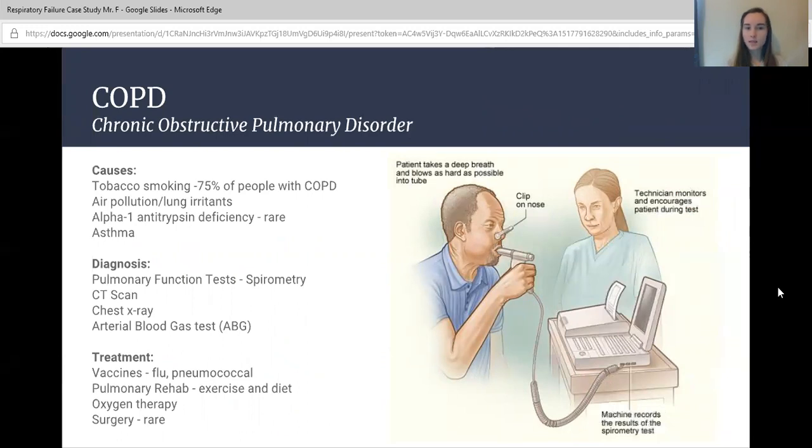And COPD is diagnosed mainly through pulmonary function tests, spirometry, where they blow into this tube, and that machine measures their O2 and CO2 output, and that'll diagnose it. They might also do a CT scan, a chest X-ray, or an arterial blood gas test, or an ABG, which is a group of tests that'll measure pH, peripheral oxygen, peripheral CO2, and peripheral bicarbonate, and a number of other things, but those are the main things that we're looking for. And they might check the CT or the X-ray to see if anything else is going on, to see if there's any heart damage, to see through the CT scan where the damages are occurring, and things like that.